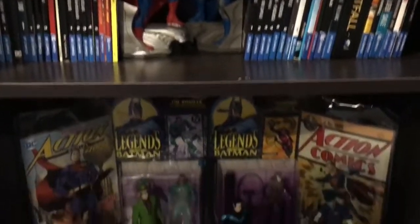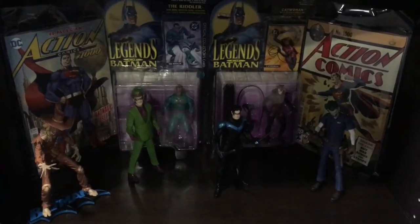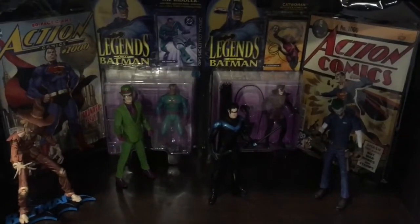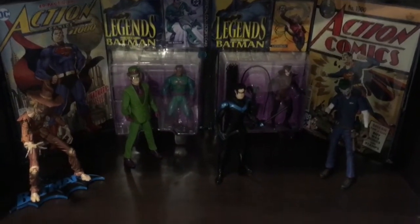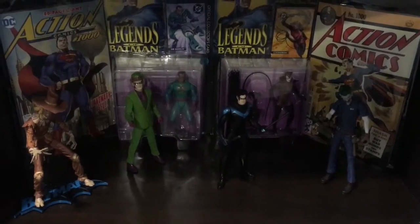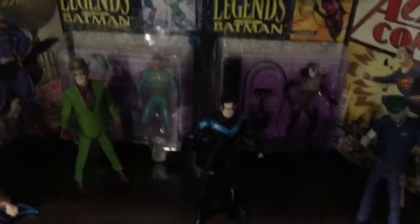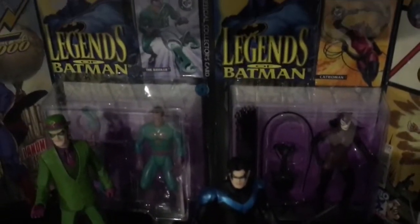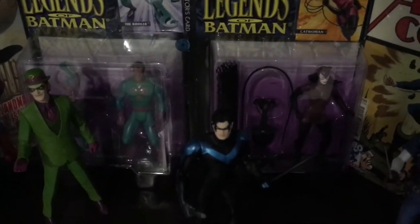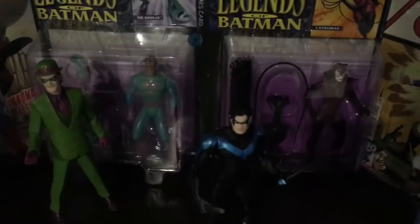Coming down to the DC figure shelf, not as crowded as the Marvel shelf, but we got some good stuff on here. My two copies of Action Comics 1000, Scarecrow, Riddler, Nightwing, and Joker, so Batman heavy, and then a couple of 90s figures in the back here as well, still in package. I had a few of these as a kid, and so I think I'm going to collect the majority of the set on card. I got Riddler and Catwoman so far, but I think there's 12 or 15 in the set.